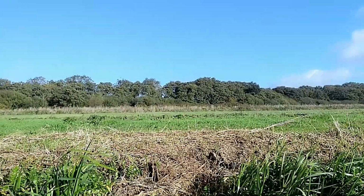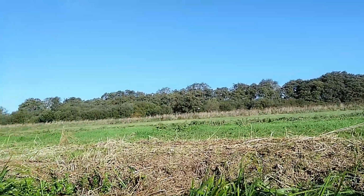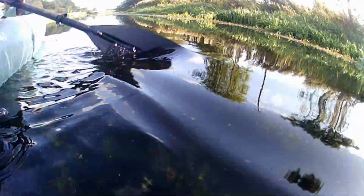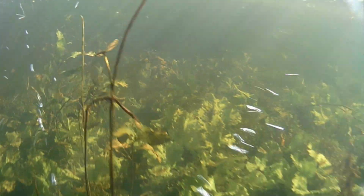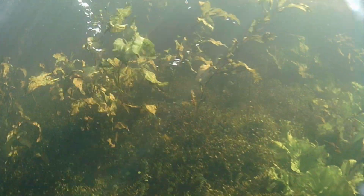One of the things about this particular paddle on Pocklington Canal was that the water was so clear. Well, in fact, let me show you. Although this clip doesn't actually show you any fish, the canal is teeming with fish, which is possibly why it's designated as a site of special scientific interest.